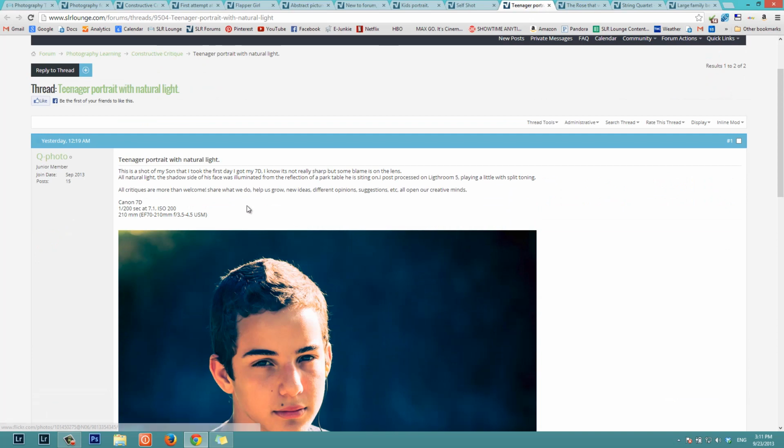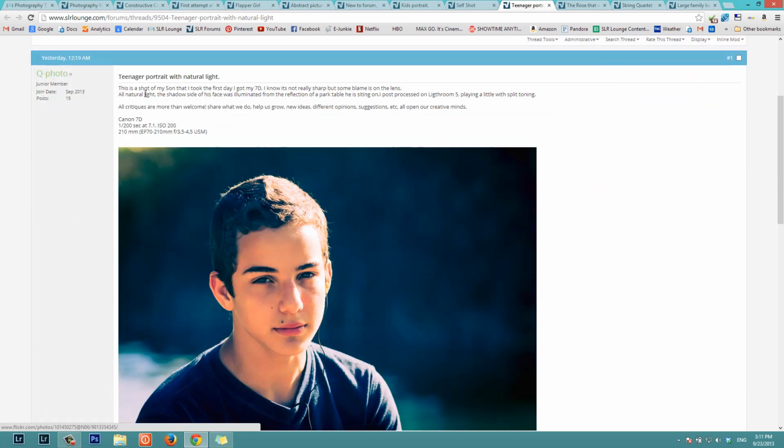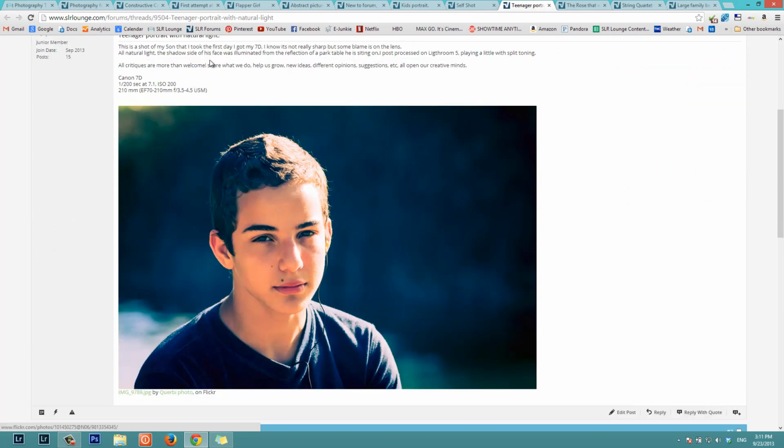We have a teenager portrait with natural light by Q Photo. It's a shot of his son, on the first day he got a 7D. It's not that sharp, but there is some blame on the lens. And he said this was all natural light. The side of his face was illuminated from the reflection of a park table that he's sitting on. Okay, so it was shot on the 7D, 1/200 of a second at f7.1, ISO 200.